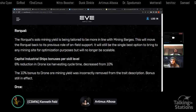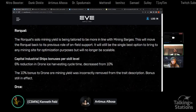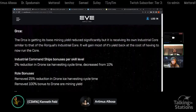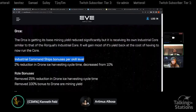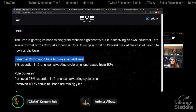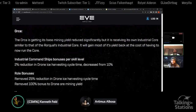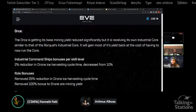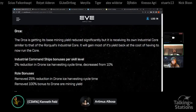I think it got off kind of easy, but the Orca had the biggest changes because it got an Indy core added. And just so everyone knows, the Indy core that was in the game was renamed the Capital Indy core. And the Indy core that was added for the Orca is called a large Indy core, or industrial core. So that's the new core that was added to the game. And it will make the boost from an Orca quite a bit better than it was before.